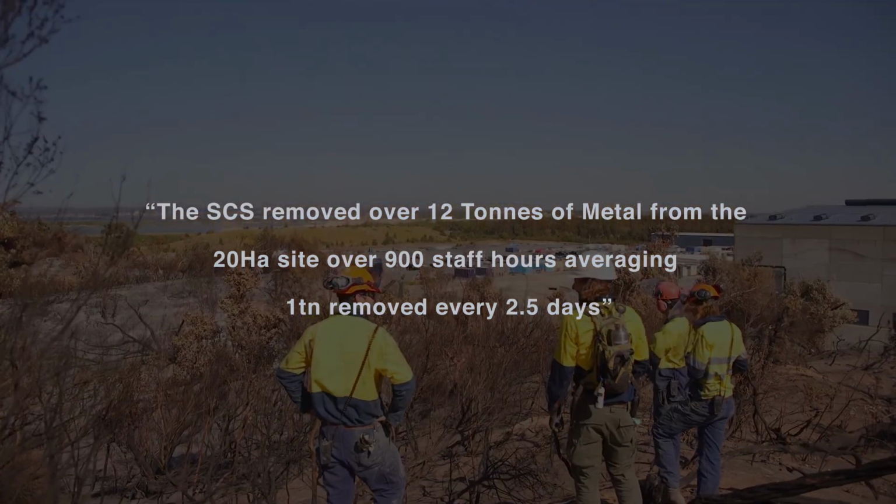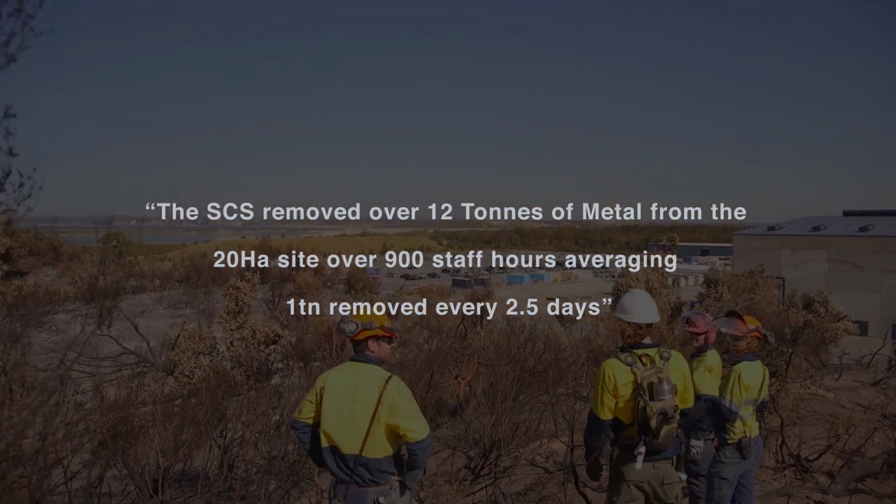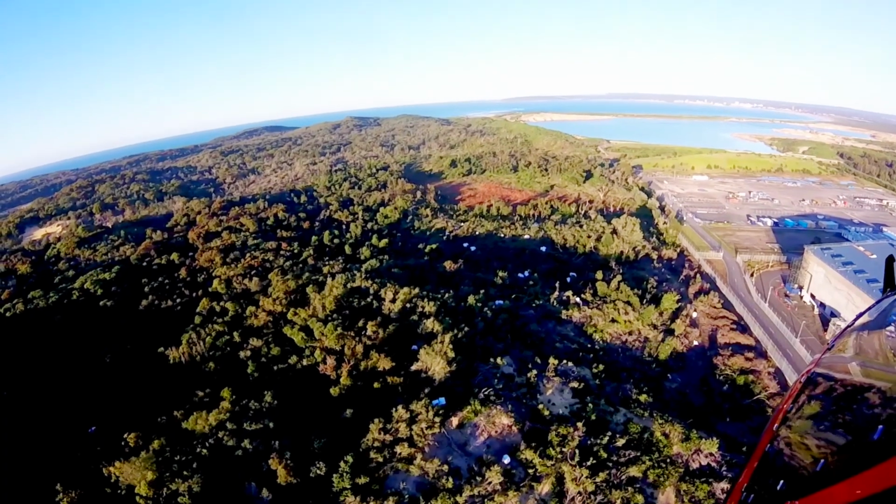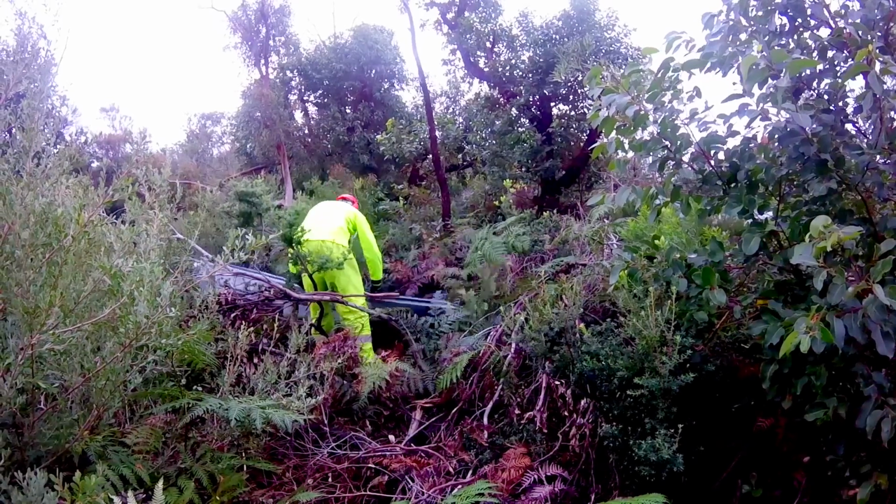The whole job is on a Crown Lands parcel that is on some remnant sand dune, and it also has the Kurnell Dune Forest, which is an Endangered Ecological Community. So that was one of our big ones. We couldn't just rip in there with machines. We had to be very sensitive to the vegetation.